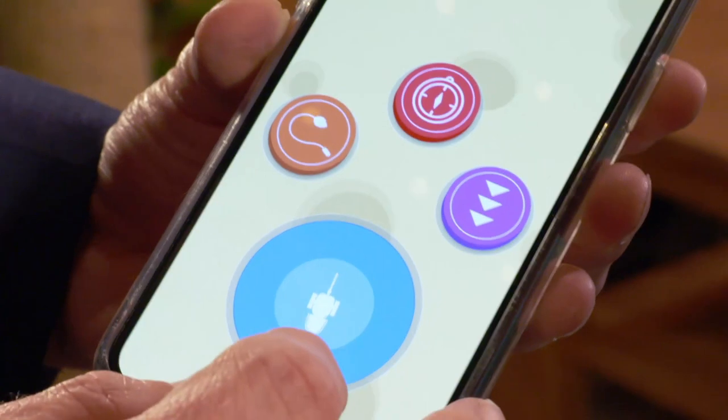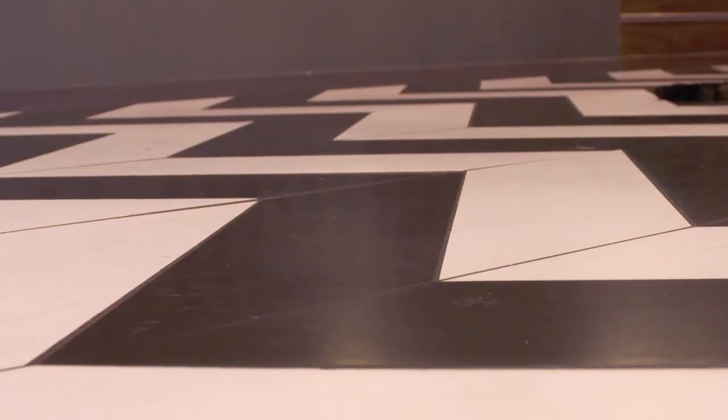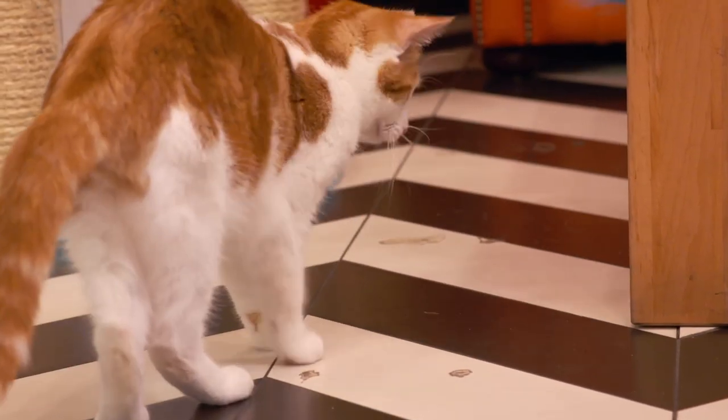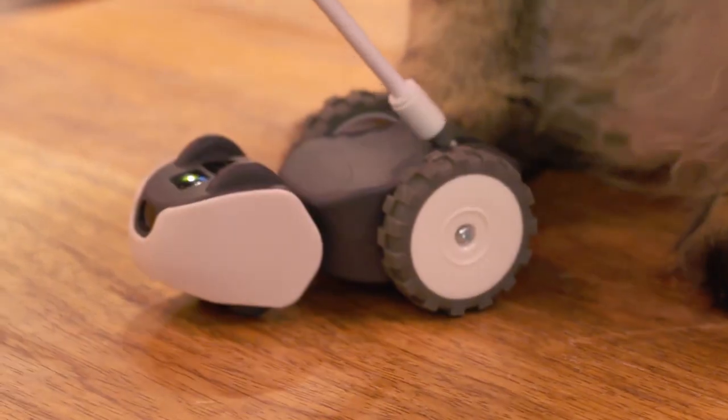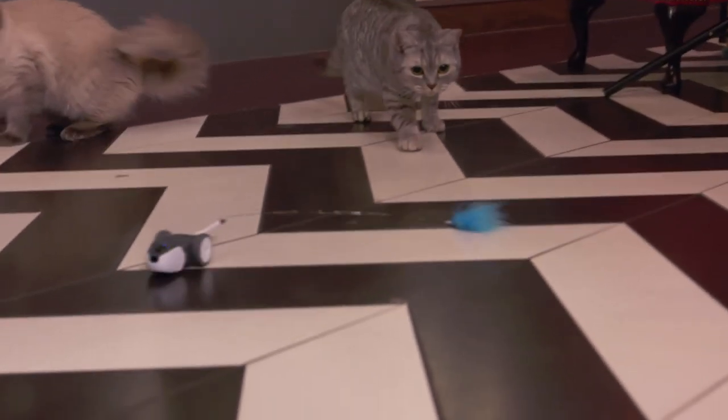It connects to your phone via Bluetooth, and using the app, you can control it from your smart device. It uses built-in sensors that know when your cat's nearby, and it'll start to play. Mouser can also tell when it's been caught. Works both upside down and right way up. It's been designed to cope with all cat eventualities.